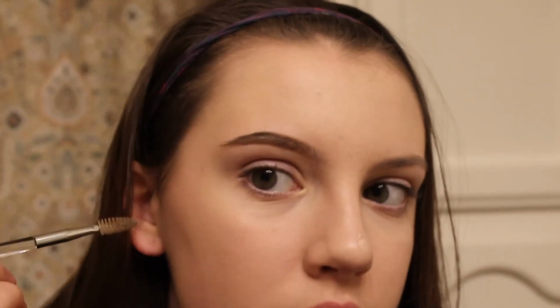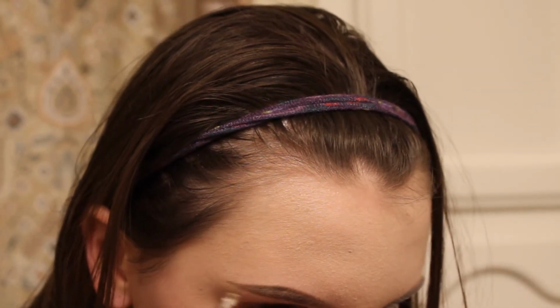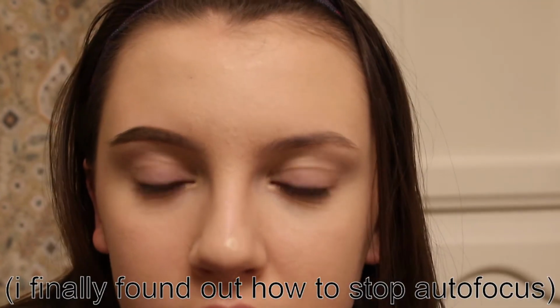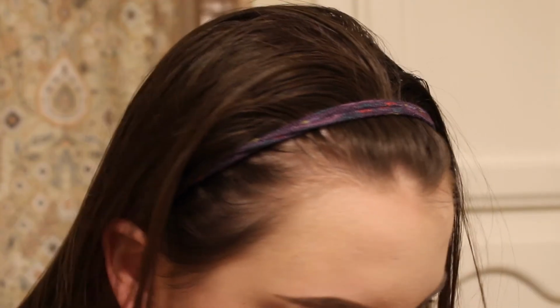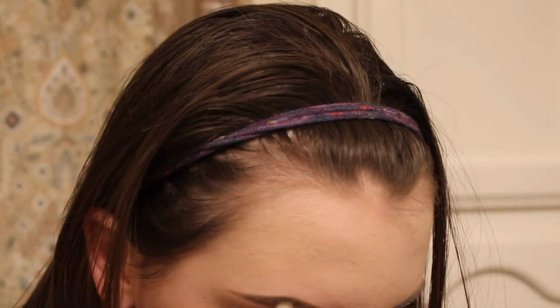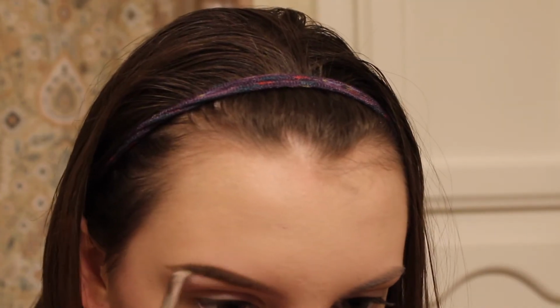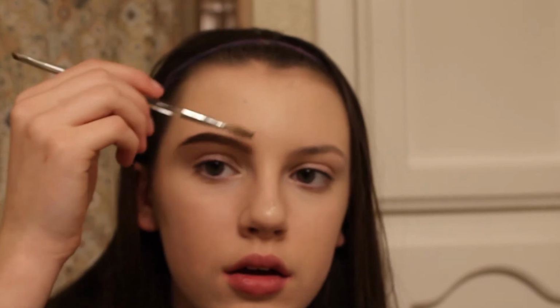I outline my brows, but I don't outline the front part. I make an ombre. Can that happen? I just fill in the end part of the brow the most, and then once that's somewhat filled in, I give it a little bit of love. Like that, but I don't necessarily fill them in.